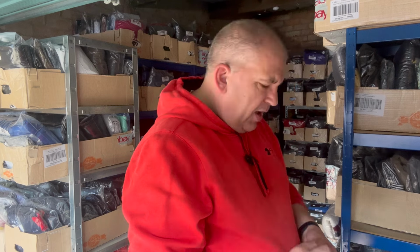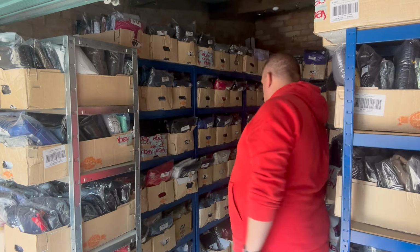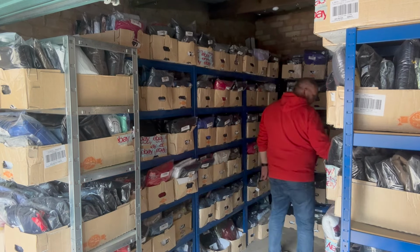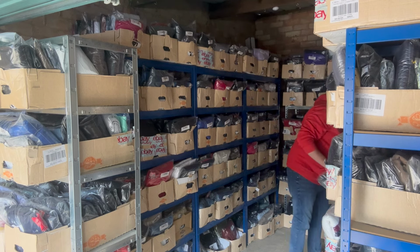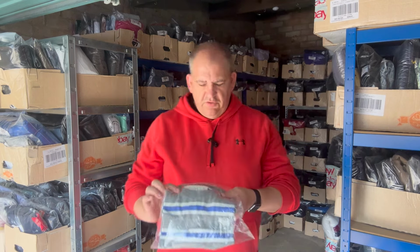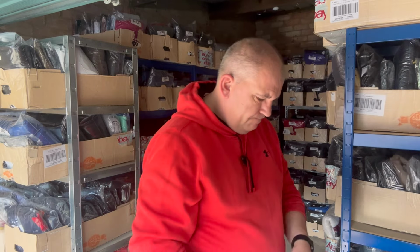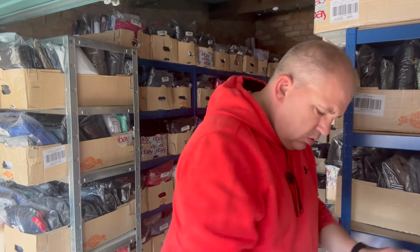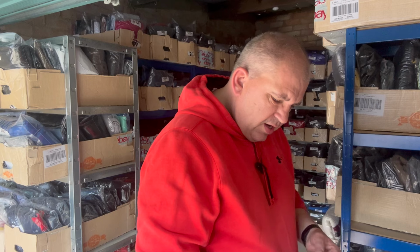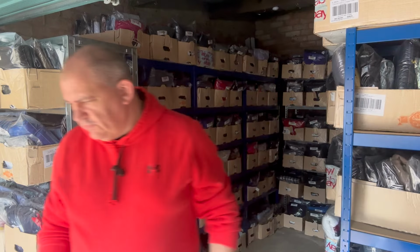All right, next we've got a jumper by Abercrombie and Fitch. This is actually new with tags. All right, once we've done that, then we've got a jacket. So this is a Barbour jacket, and this one is going off to, I think, America.